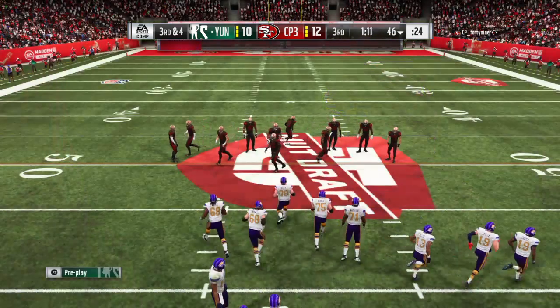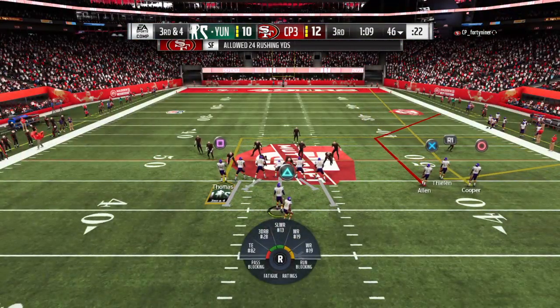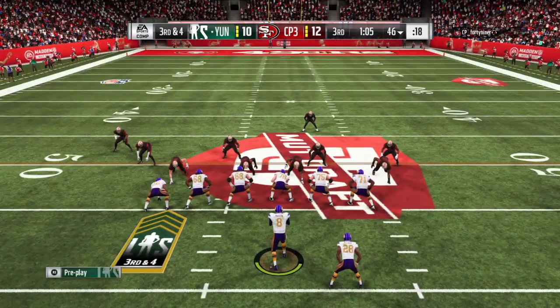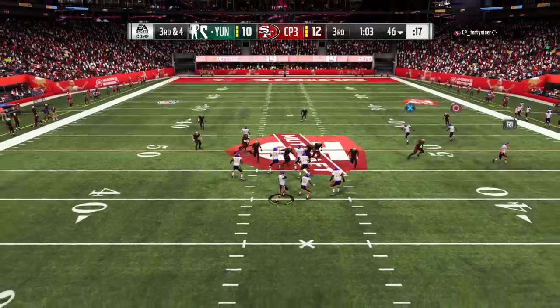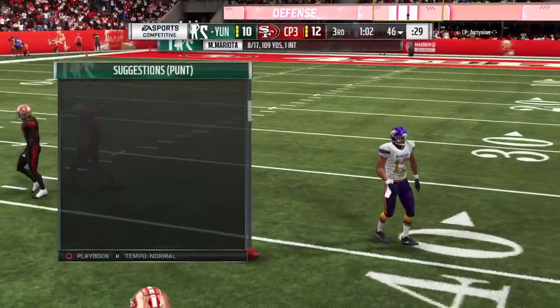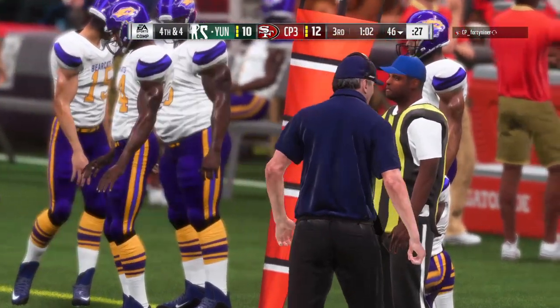They brought the blitz that time, and I thought they were going to get to him, but instead, he flipped it on its ear and ended up picking up positive yardage. I thought he was dead to rights, but you are exactly correct, sir, able to turn that into a positive gain. Now the throw on 3rd down, knocked away and incomplete.